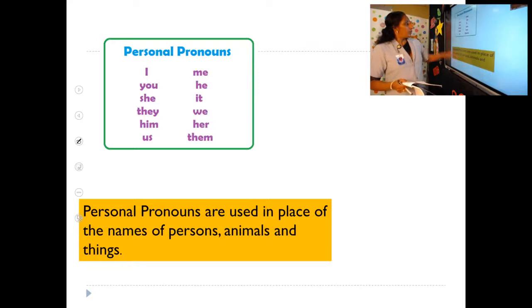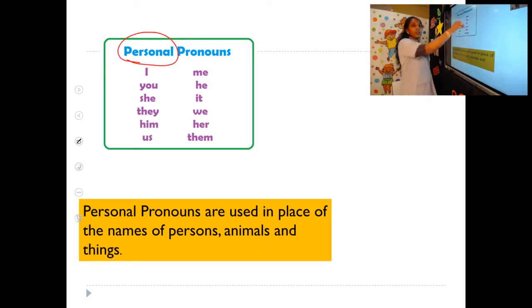Okay, fine. Very good. So this is also another important point regarding the pronouns. Personal pronouns. We have already seen some pronouns. Teacher already explained some. So now we are going into the details. Personal pronouns means what? We have to learn from the word. Personal means something related with person. So pronouns which refer to persons are called personal pronouns. Look at the examples. I, you, she, they, him, us, me, he, it, we, her, them. These are all personal pronouns.